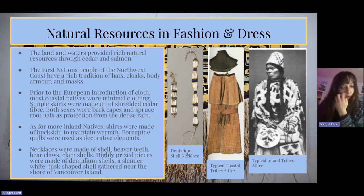So I also wanted to add in some natural resources in fashion. The land and waters provided rich natural resources through cedar and salmon. And the First Nations people of the Northwest Coast have a rich tradition of hats, cloaks, body armor, and masks being worn prior to European introduction of cloth.